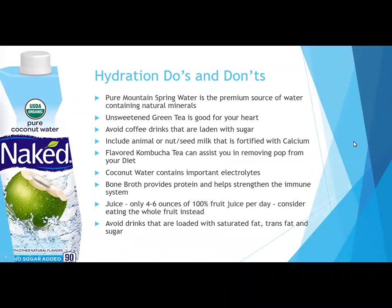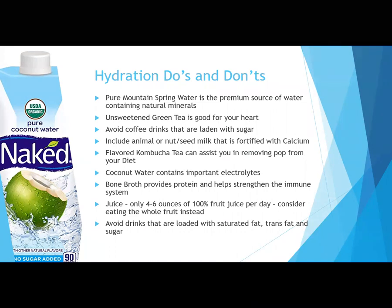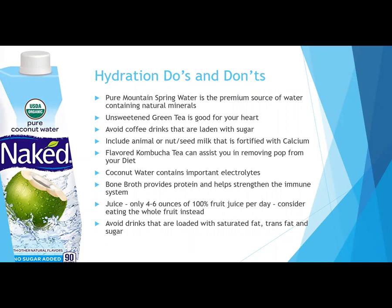So some hydration do's and don'ts, and this will be the last slide. We'll finish up here. Pure mountain spring water is kind of the gold standard, the premium source of water because it has natural minerals in it. Unsweetened green tea, hot or cold, can be good for your heart. You want to avoid coffee drinks that are laden with sugar because that's just going to add a lot of calories to your diet. And then include some animal or nut milks or seed milks. Those are going to be fortified with calcium and probably vitamin D as well, so it adds those nutrients to your intake for the day.